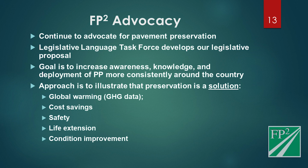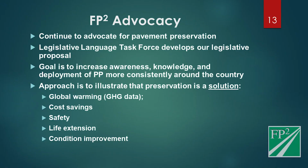Another thing that we spend a lot of time on is illustrating that preservation is a solution. It's not the answer to everything, obviously. It's not a magic bullet, but it is a solution to global warming, cost savings. Everybody's generally pretty cash strapped. It does have condition improving benefits that are directly related to safety issues. The life extending benefits are unmistakable, and the condition improvement benefits as well. You know, slight increases in IRI performance, lower rutting, and great friction values.